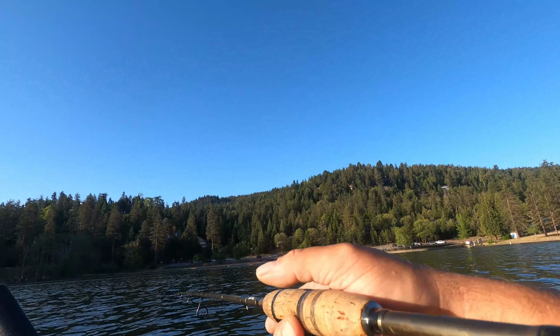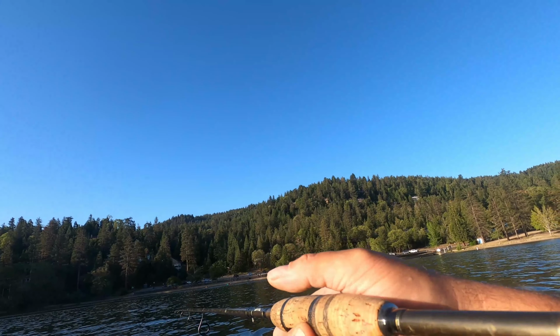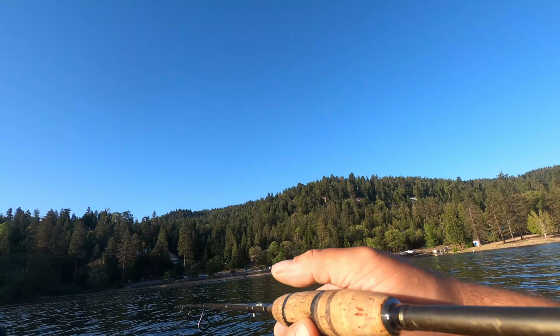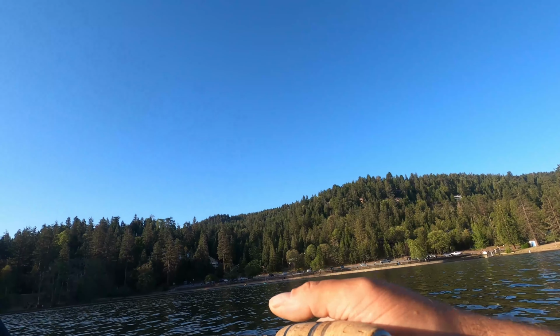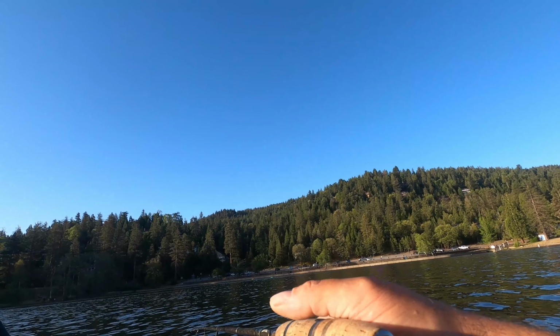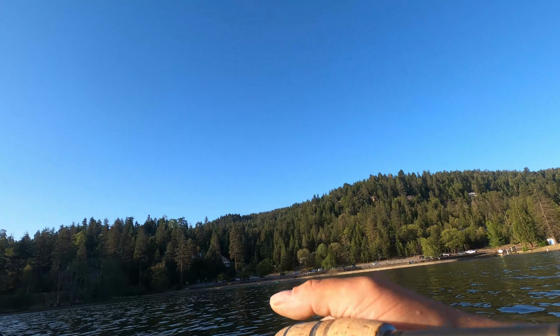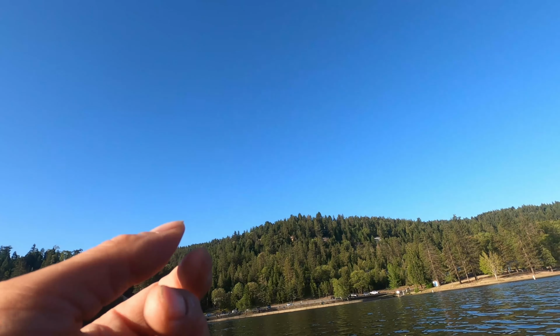But there appears to be some fish out here where I'm at. So we'll see if we can entice a limit worth from this location, and then we're gonna move around the lake. We got a lot of lake to fish. This is the first spot, really. So we got a long way to go.